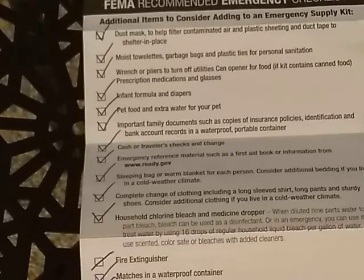And then matches in a waterproof container. I actually have better than that. I have several lighters. Whenever I see a lighter on the ground, I pick it up and test it, and if it lights up, I keep it. So I have like a dozen lighters at home, and some matches as well.